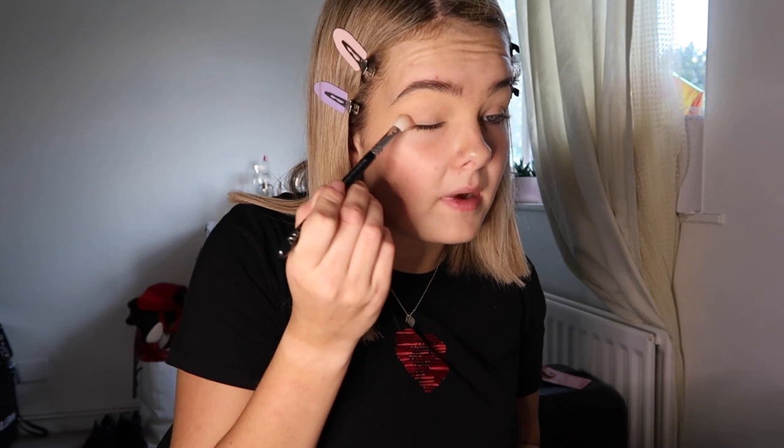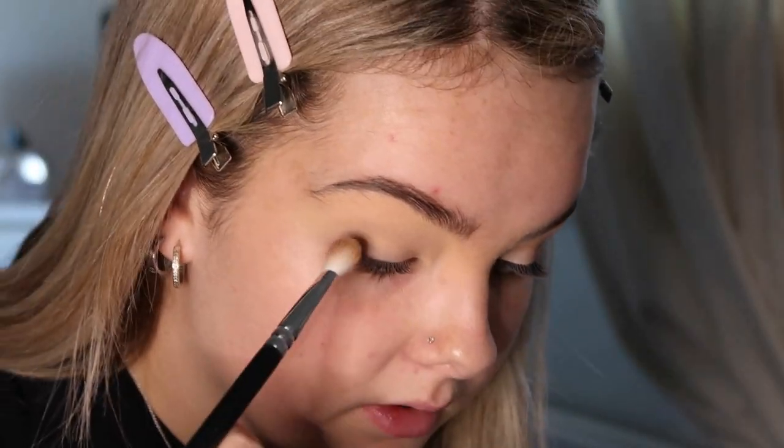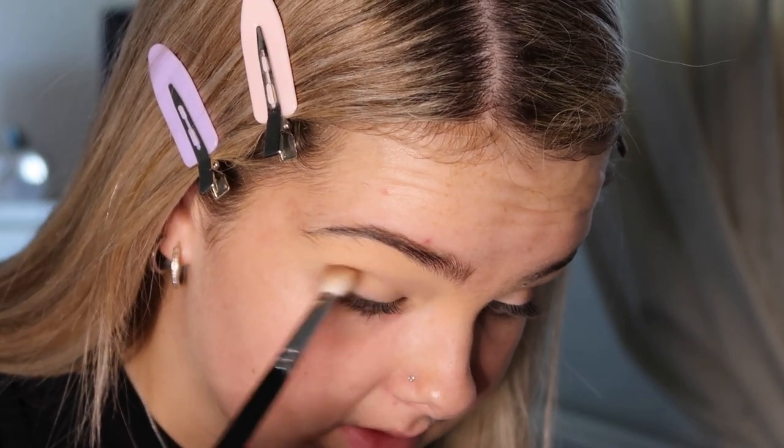And I'm just going to start that on my outer corner. I want to do quite a winged look today. Okay, so I had a change of plans. I've done one eye off camera, just so you can see what kind of look we're going for. I was going to do it on camera, but I got a bit camera shy because I didn't know what I wanted to do. So I've gone for this, very natural, but smoky at the same time, which I kind of like. You could wear this in the daytime, but you could also wear it at night. So I'm starting off with the second shade in the palette, which is called Bare Necessity.